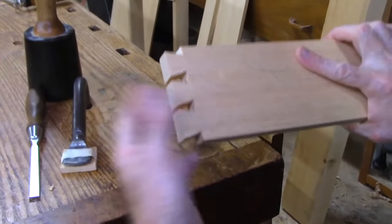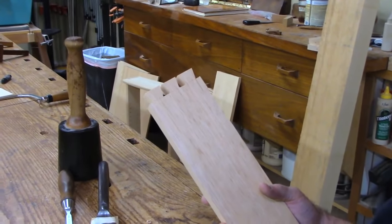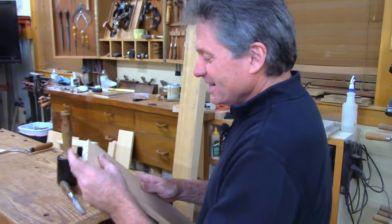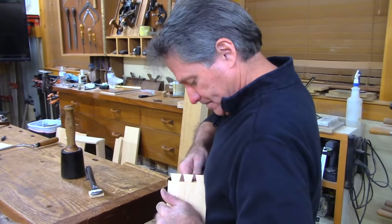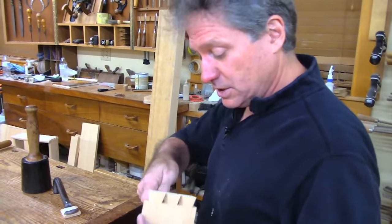Now, is that fast or what? We just cut out those tails in no time at all, like 5 minutes. And of course, I already had it set up. The old Norm Abrams spiel. But this really didn't take me long at all to cut these earlier.